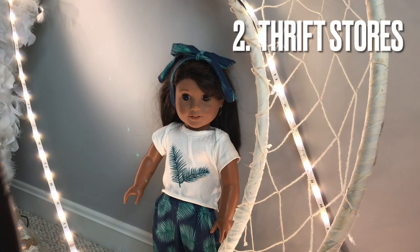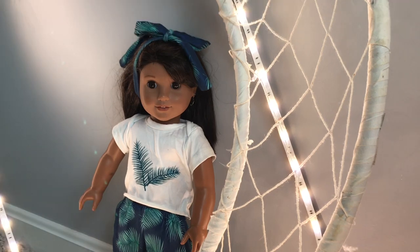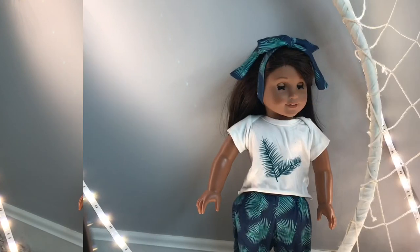Number 2 is finding dolls at thrift stores or little underrated stores. They might have cheaper dolls, not in the hundreds, maybe in the 40s, 50s. Or sometimes, even at thrift shops, people can drop them off and you can get them for like $10. You can't really get them for free here, but you can totally get great deals for dolls who may need some fixing up, or they could be in great condition at thrift stores and small underrated stores.